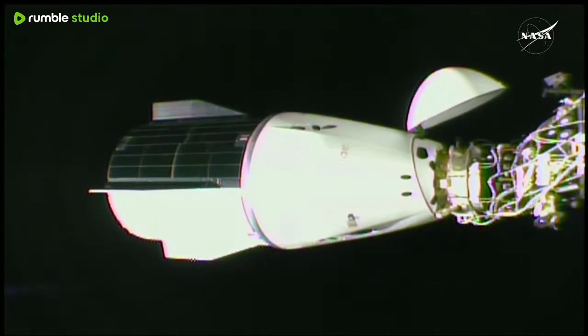Right now you're looking at Dragon Endurance docked to the forward port of the International Space Station. Crew 9 Dragon docked to the Zenith port. These views provided by an external camera on the exposed facility outside of the Japanese module.